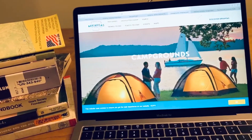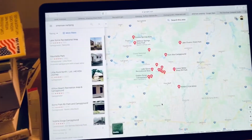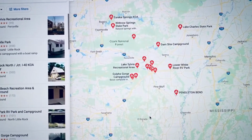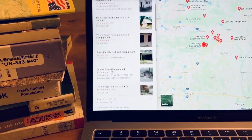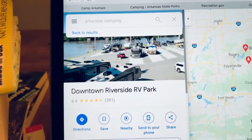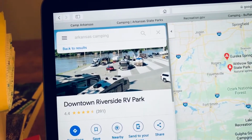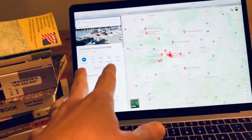Here's the really frustrating thing that kind of drove me crazy. If you just go to Google Maps and search camping in Arkansas or Arkansas camping, this is what you get in terms of the map. It's clearly not everything, and it's got all kinds of nonsense on it. Like, for example, I just found it a second ago. Oh yeah, look at this. The Downtown Riverside RV Park. That's not a campground, okay? That's a parking lot. If you live in Little Rock, you've seen this a million times. It's right there across the bridge from the Clinton Library. But that's not camping. That's a parking lot, okay?